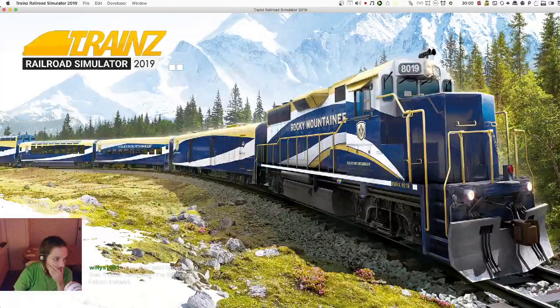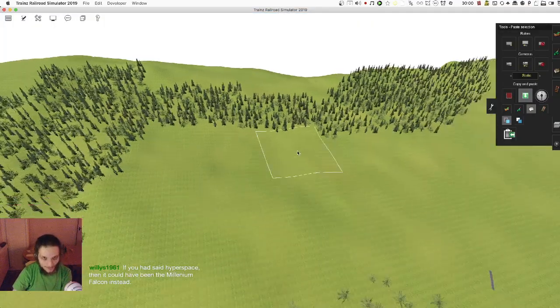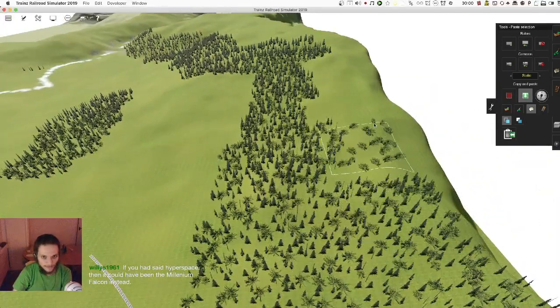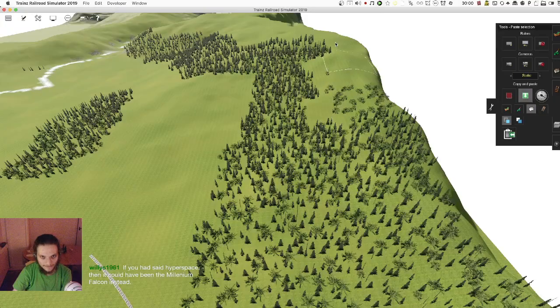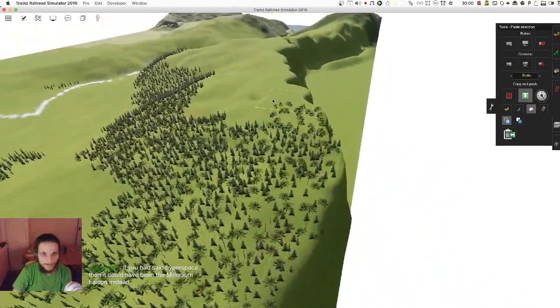I need to save. If you had said hyperspace, then it could have been the Millennium Falcon instead. Good point. And what if he had said wibbly wobbly space? Dun dun dun. Well, no, then it would have just been the Master again, probably.